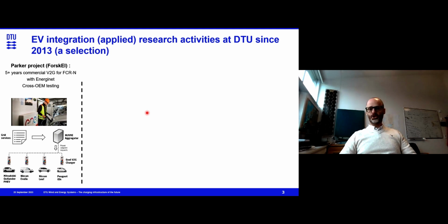I would like to mention three research projects that are now concluded that have been behind the results in this presentation. The first one was the Parker project funded by Danish funding, which ran for 3 years. It was concluded a few years ago. It was one of the first demonstration projects with bidirectional charging on a commercial basis operating in Europe.